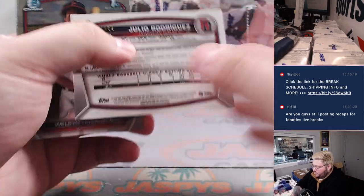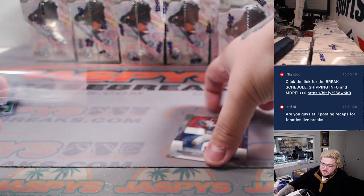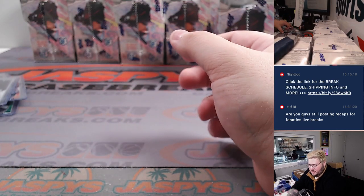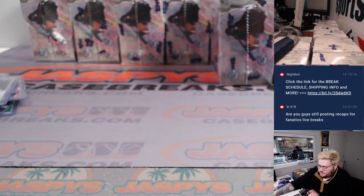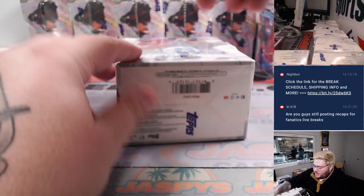There's a J-Rod WBC out of 499 for the Mariners. That's Rob with Seattle. Those are awesome. And the fact that they've thrown in some guys who aren't in the league, like Okamoto, Yoshinobu Yamamoto, pretty cool.